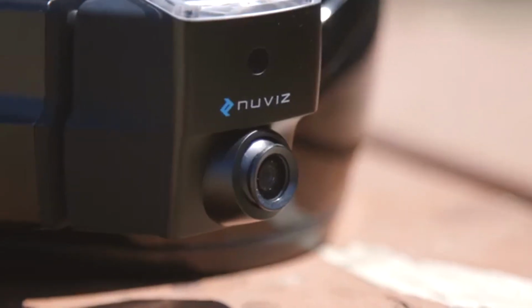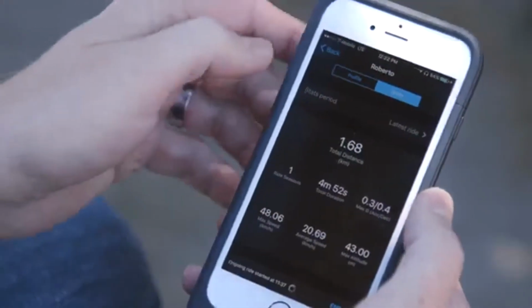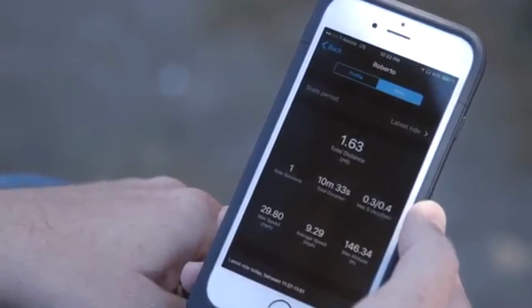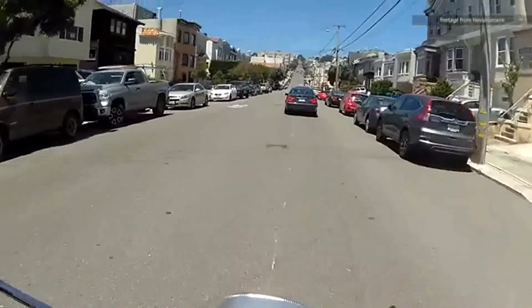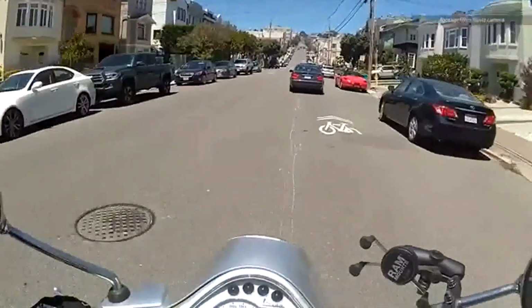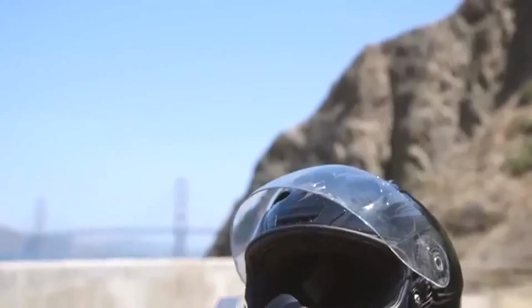So the Nuviz, even with its size and its hefty price tag of $700, gives you a lot for that money. It has a heads-up display, it does audio, you can do trips on it, it does navigation, it has a little camera on there so you can shoot video and take photos, all of this right there. And I can see people with Kawasaki KLRs or BMW GSs loving this thing for long trips. So if you've got $700 and you want to enhance your ride and not get lost, this is a pretty good investment.